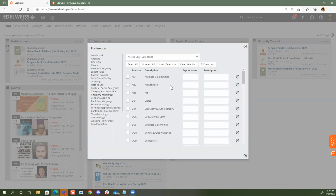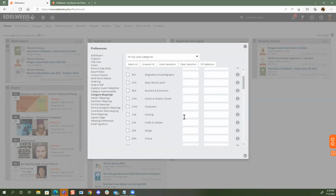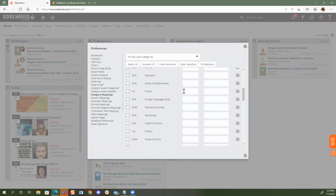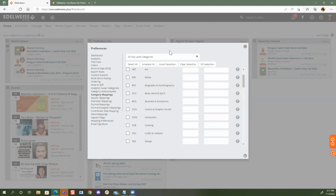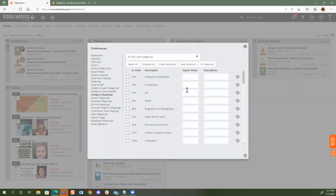So for example, if you have fiction labeled as something else like FIC specifically, or just F, you can tag that here and save it. And so when you are placing orders, those category codes will show up as you're placing orders, and they will also show up when you export your orders to import into your point of sale system.